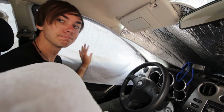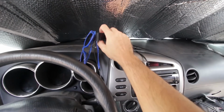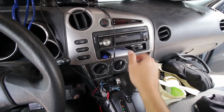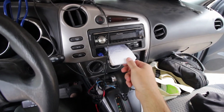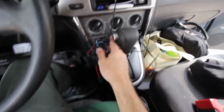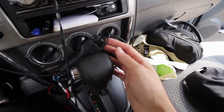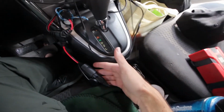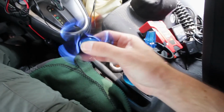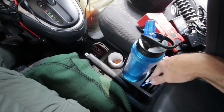Yeah. Up front we have my phone and sunglass holder. Radio, very important for long drives. This is my logbook where I keep track of all my expenses. A power splitter that brings it off towards my phone power and my radar detector power. Center console, we have the ever lovely fidget spinner. Knife, extra battery for my camera, water.